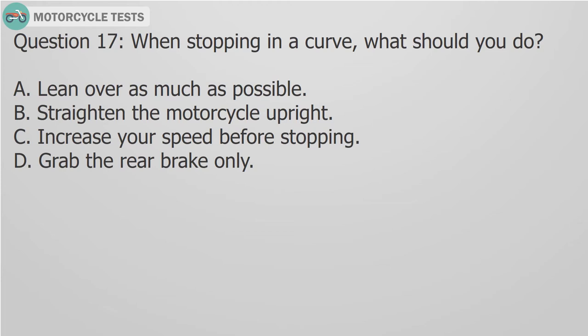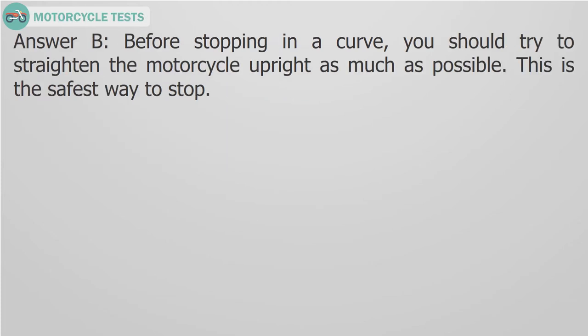Answer B. Before stopping in a curb, you should try to straighten the motorcycle upright as much as possible. This is the safest way to stop.